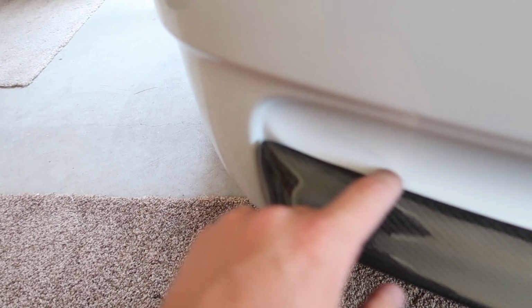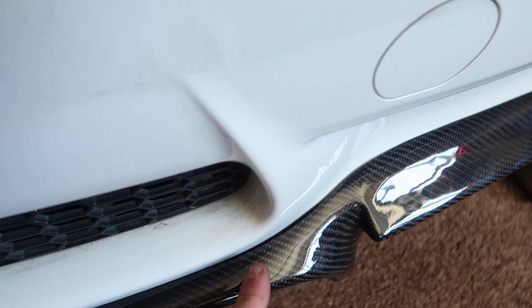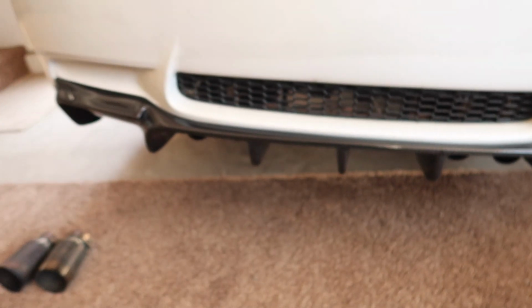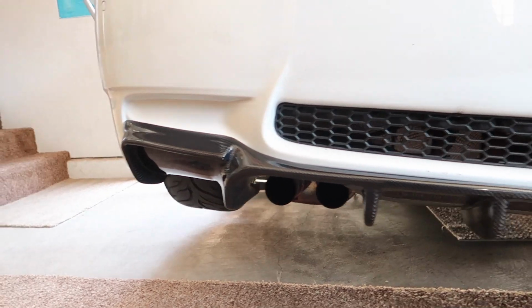Got double-sided sticky tape right here. Little fitment issue right there. Through here is good. A little bit right there, not too bad. And right there is probably the worst. See? It just comes off a little bit right there. Barely noticeable, but I wish I had a little bit better fitment, but beggars can't be choosers. It looks really, really good.